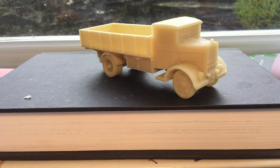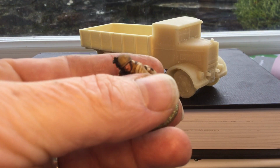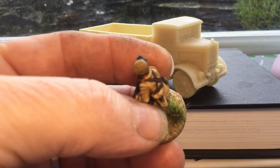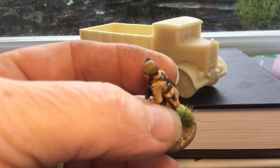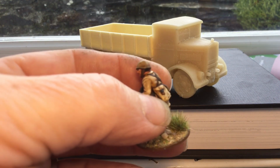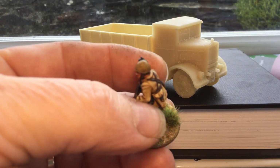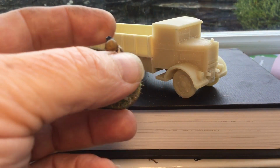I think I'm going to do it in the colours of this helmet, all the vehicles and all the artillery. That's what Warlord suggests. This is Vallejo Green Ochre, so I'm going to try that out and see how it looks. Not massive on painting vehicles, I've got to say. That'll be a test for me.